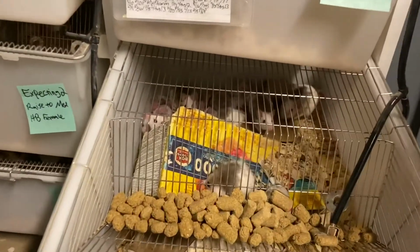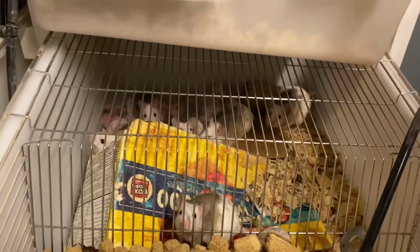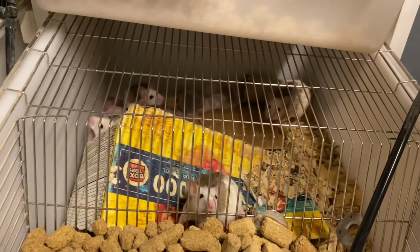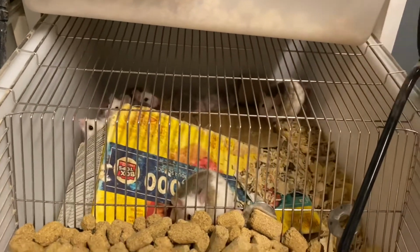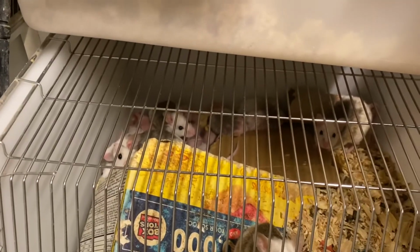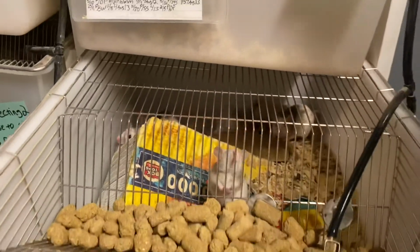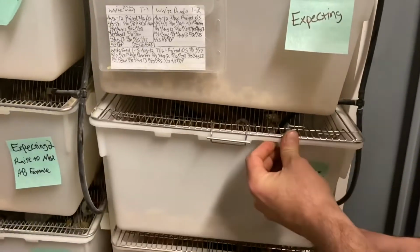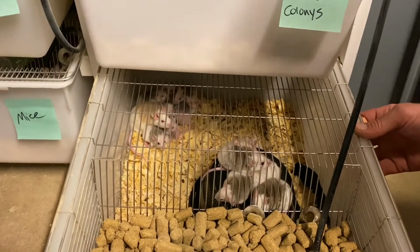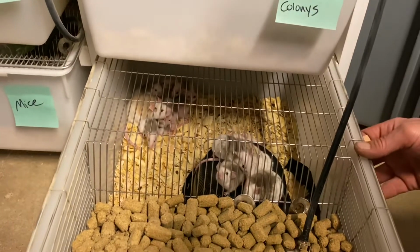Here's the colony we got, one of the colonies of ASFs. Getting ready to split these up into 2 to 3 colonies. Yep. We got a bunch of little babies in the corner back there. Whole bunches of them. They basically look like big mice. And there's another colony we got going: desert field mice.